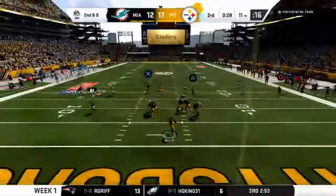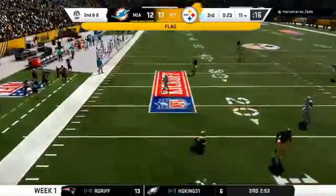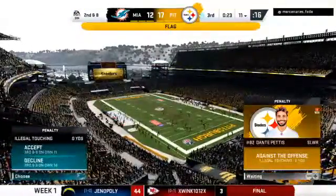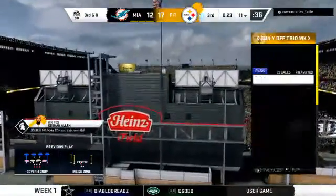Here's 2nd and 8. That's complete to his receiver, Pettis. So this will be accepted as it moves the offense backwards.